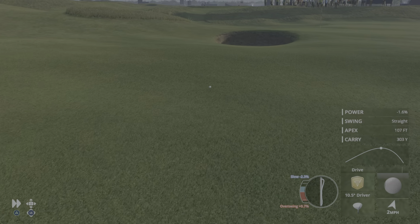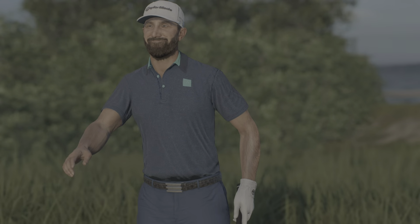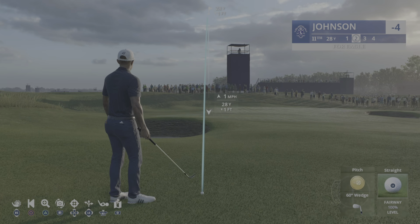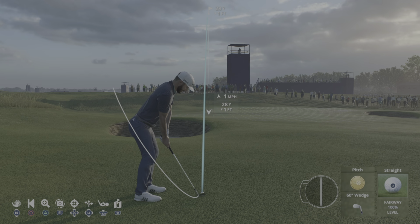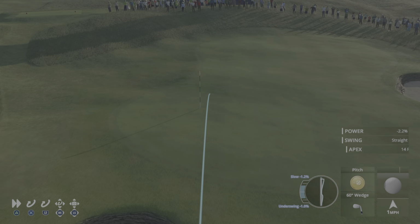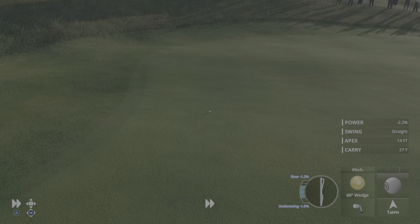It all looks so simple when you're going good, doesn't it? And that is yet another solid drive. Good chance to get one in close from here. This is second. That ball was waving at the hole as it whizzed past.